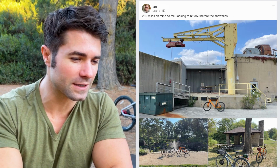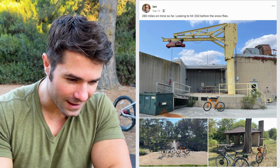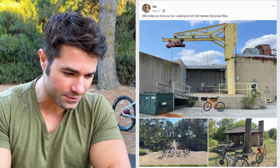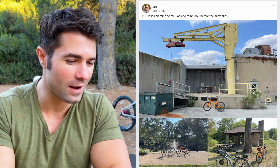From Ian, "280 miles on mine so far. Looking to hit 350 before the snow flies." And what a wide variety. We got some industrial, waterfalls, the park looks like there. Ian, enjoy the ride. Thanks for sharing.